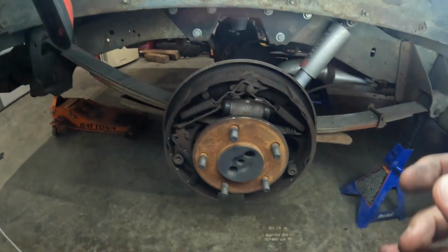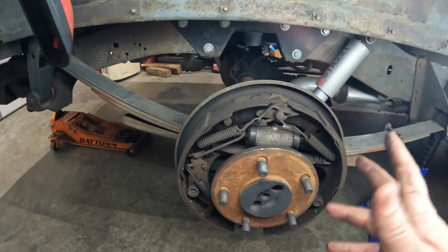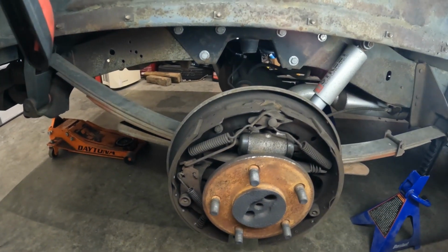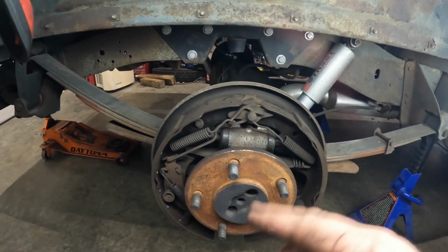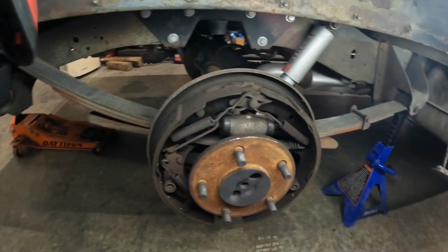I believe the gearing on this one is a 350 or 355. I honestly can't remember. We looked it up one time. I don't recall what it was, but it's a 350 or 355 rear end. I've never opened up the pumpkin. I've actually never been into that. I plan on doing that a little ways down the road.